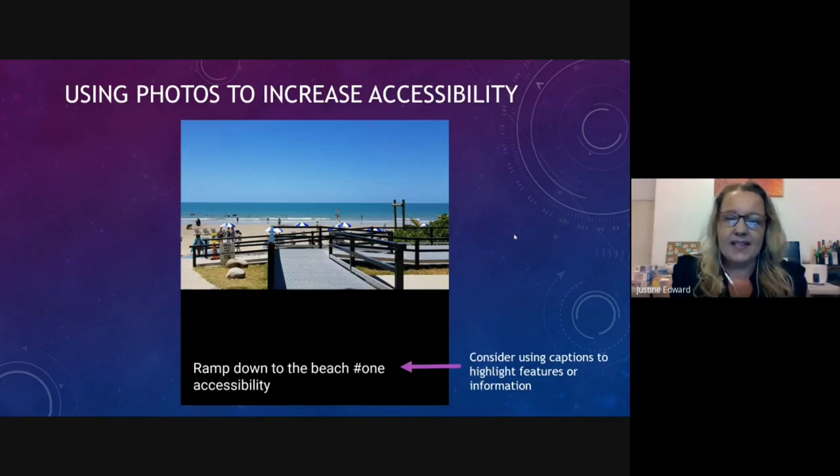Okay, so one of the great things that you can do with photos is actually use them to help people find out about accessibility features. So for example, this was a photo I took of a beach. This is actually 4 Mile Beach. No, I won't say where it is. This is just a beach somewhere. And you can see that there's actually a ramp leading down to the beach. So I also used captions down the bottom just to highlight the fact that this was the ramp leading all the way down to the beach. So that's something that you might consider doing as well if there's something in particular that you wanted people to know about.